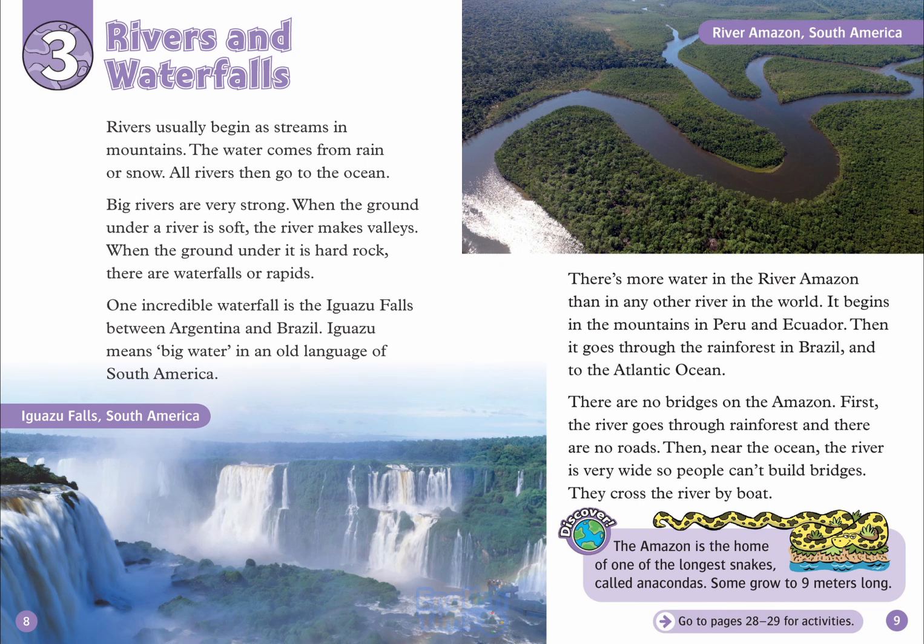There are no bridges on the Amazon. First, the river goes through rainforest and there are no roads. Then, near the ocean, the river is very wide, so people can't build bridges. They cross the river by boat. Discover! The Amazon is the home of one of the longest snakes called anacondas. Some grow to 9 meters long.